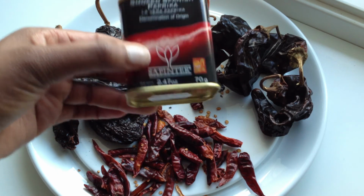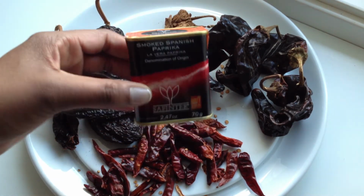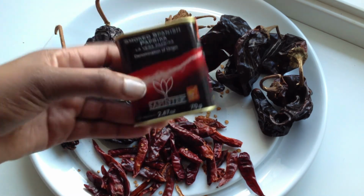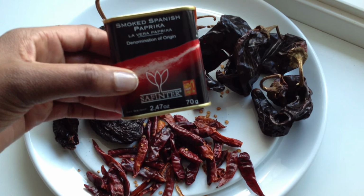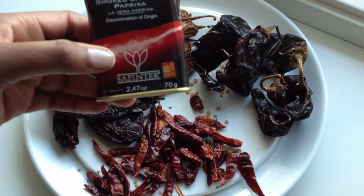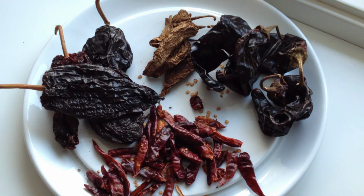I also mix this in with Greek yogurt or strained yogurt, a thicker yogurt, and use it as a spread on sandwiches, but I also use it instead of sour cream on taco night, and just anywhere you would use normal paprika or peppers or chilies or spice, you can use smoked paprika powder. So that's just my introduction to the 4+1 types of chilies that I always keep on hand in my kitchen.